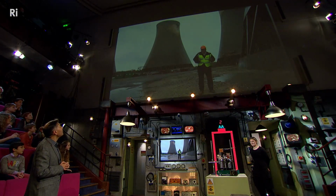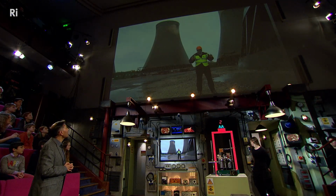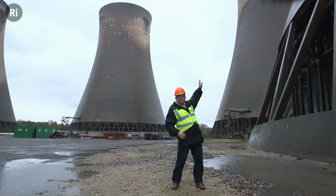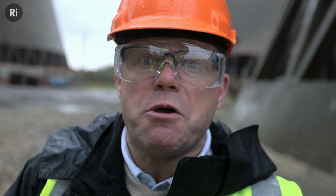Hello Saiful, hello kids in the audience. I'm here at Britain's biggest power station. It's called Drax and it's enormous. I want to show you how it works and how it scales up from the model you have in front of you in the theatre.